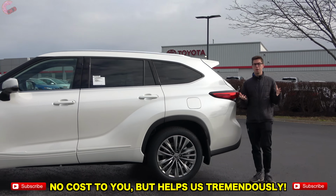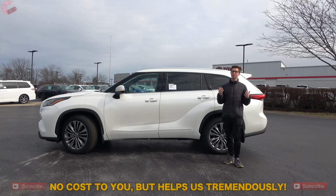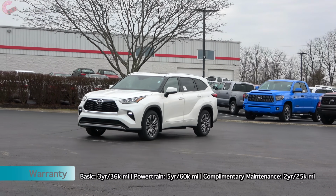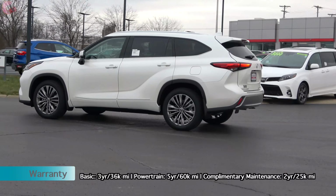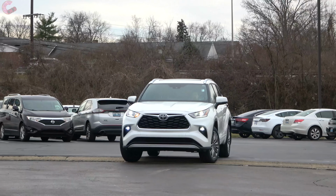Now here on the safety front, the all-new Highlander definitely continues to excel in this area, since Toyota Safety Sense 2.0 is standard on all of the models. That means they'll have automatic emergency braking, lane keeping assist, full speed adaptive cruise control with auto high beam headlights, lane trace assist, low light pedestrian detection, and roadside detection.